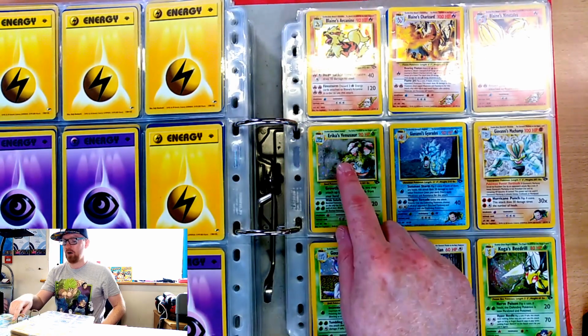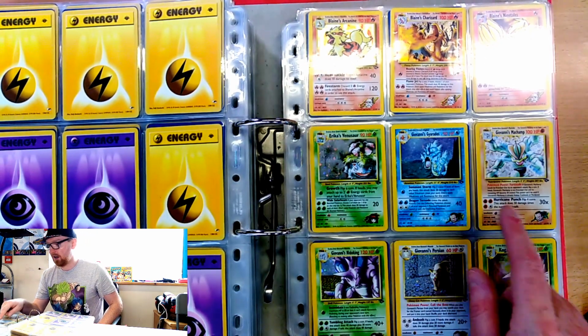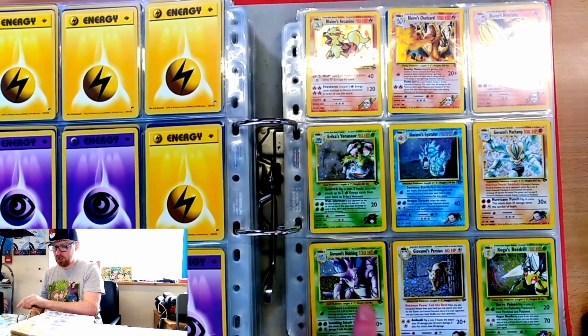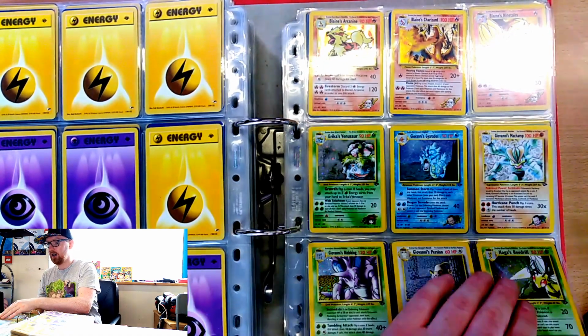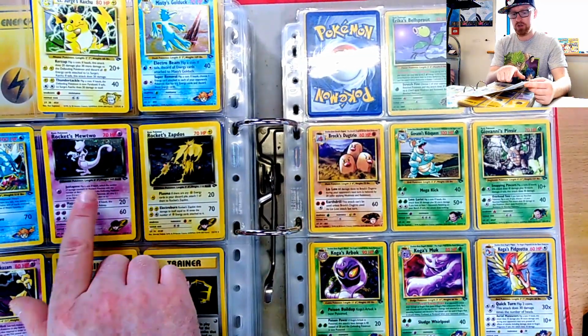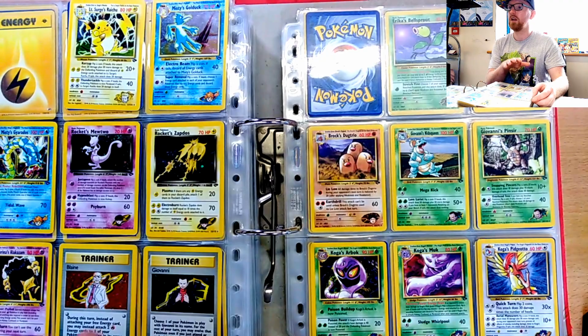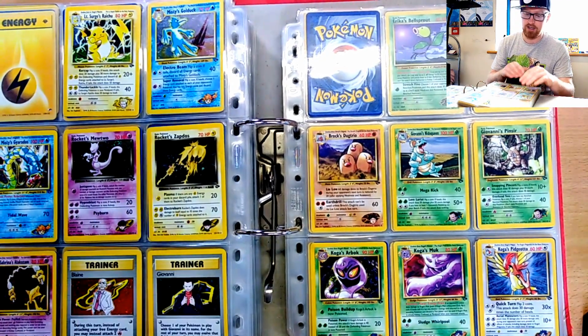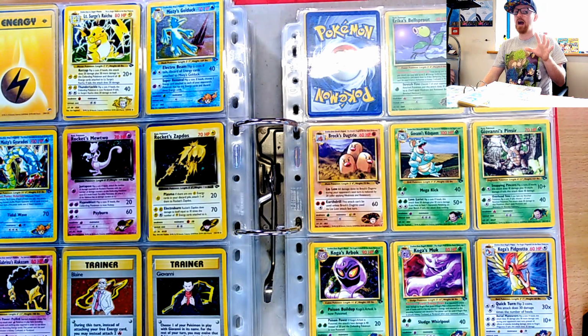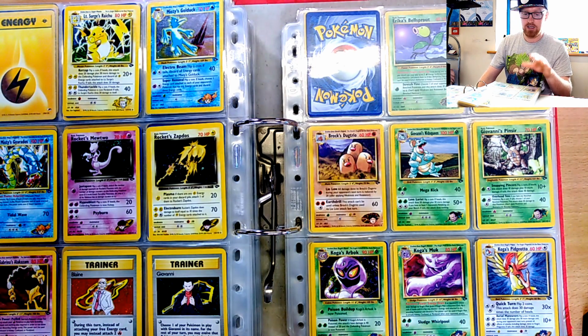Also, another one that everybody likes is Erica's Venusaur. You got Gyarados, you got Machamp, Beedrill, Persian, Nidoking, Arcanine, and Ninetales on the opposite side. Mewtwo, which is one that I don't have myself, one that I've actually been looking for and trying to collect, but we've only seen one of them today. That shows you how hard that card is to collect. And these will be finished off.